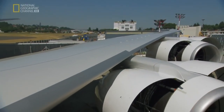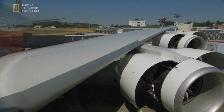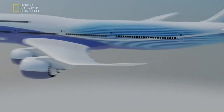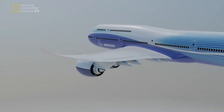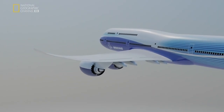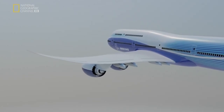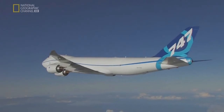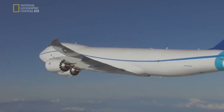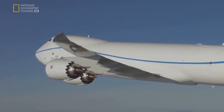The new design also creates new challenges. Test flights reveal a small vibration in the wings known as flutter. The wings have been oscillating up to 5 centimeters. During the testing on the airplane, we put the airplane through all corners of the envelope, the speed envelope, the altitude envelope. When we were at high speed with certain payload on the airplane and certain fuel, we did notice a small vibration of the wing and engine combination. In extreme cases, flutter could bring a plane down by literally shaking the wings off.